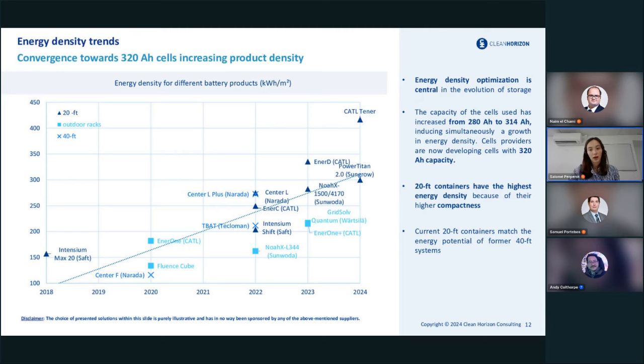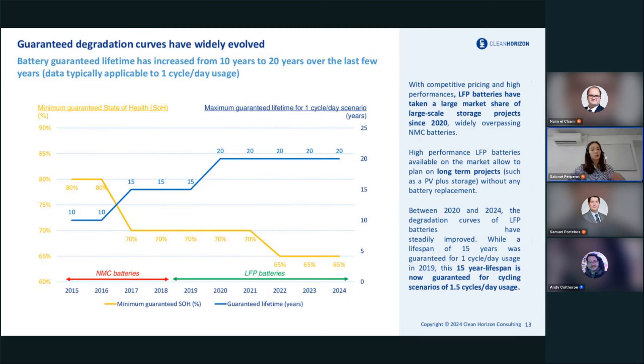And beside this energy density, there is also the lifespan that has greatly evolved throughout the years. Because of the switch of chemistry, the lifespan of the products is guaranteed longer, which allows developers to plan long-term projects, so PV plus storage or standalone storage or wind plus storage. Typically, for a cycling scenario of 1 cycle per day in 2019, the project was guaranteed for 15 years, while today it's guaranteed for 20 years.